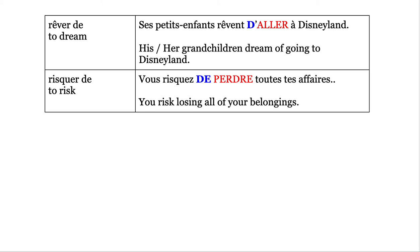And finally, risquer de. Risquer de is to risk. Vous risquez de perdre toutes tes affaires. What have I done there? Can anyone see and write it down and tell me in our next lesson where I made a little mistake here? Well, write it down real fast because I'm about to tell you. Did you notice that I said vous risquez de perdre toutes tes affaires? What should I have said instead of tes affaires? I'll go ahead and tell you.